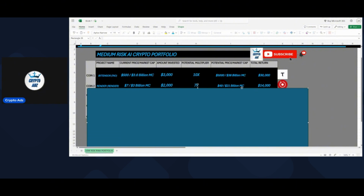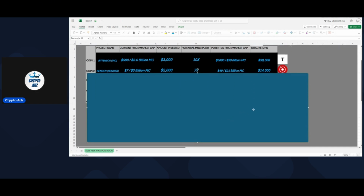I believe this could hit 20. To be honest, guys, even looking at 20 billion, I think this could hit 30 plus billion. But yeah, guys, just to be a bit more conservative, I would put this as a 7x because it's pumped up around 70%. That'll be the second coin on the list.